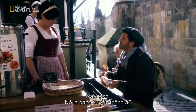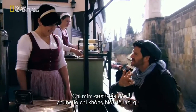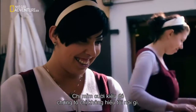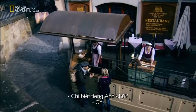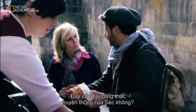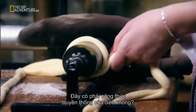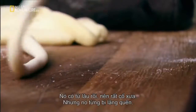Is this very traditional? You're smiling at me in that way that says I have no idea what you're saying, is it? Hello, excuse me. Do you speak English? Yes, I do. My name's Ishai. My name is Martina. Since when is this recipe part of the Czech tradition? From really very old times, so ancient.